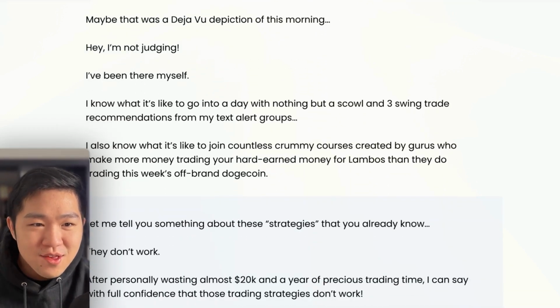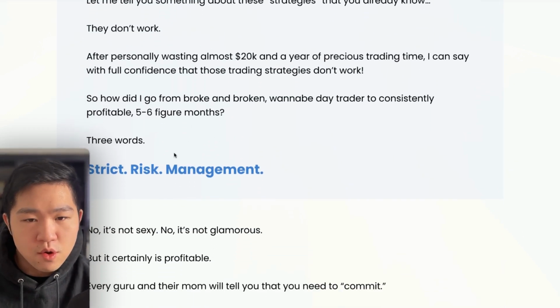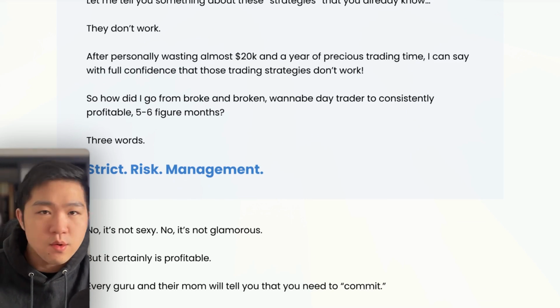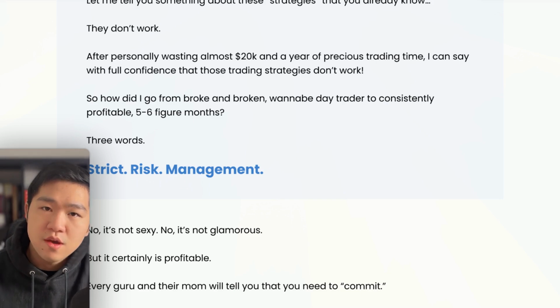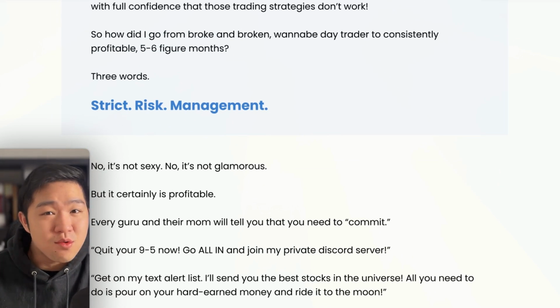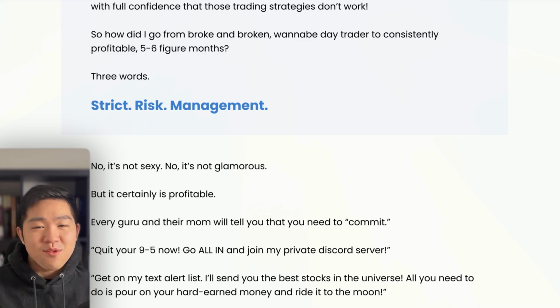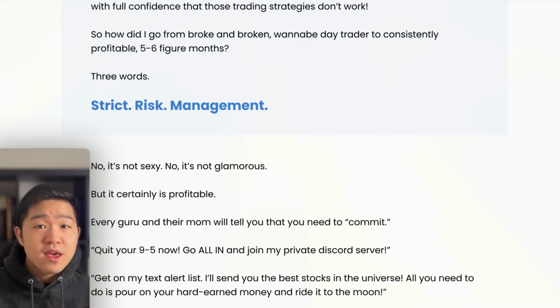Whatever it is. So then we go in here and we basically say what you're doing doesn't work because you don't have strict risk management. Risk management doesn't sound attractive. It doesn't sound new. It doesn't sound flashy. That's exactly why this messaging actually worked, because it was contrarian to the concepts and the ideas that were already going on in the marketplace.